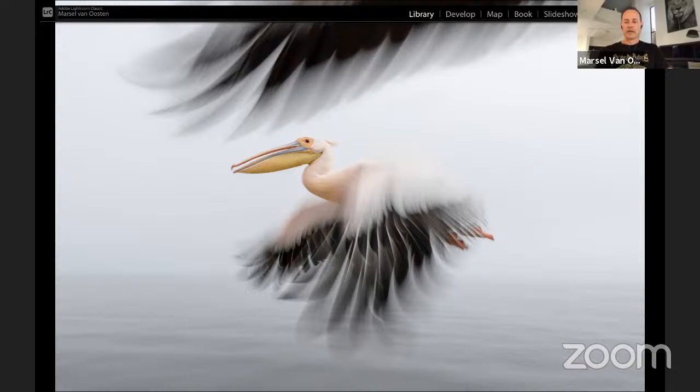This is another bird shot, but I think it's a nice example of how I'm trying to create something that looks different than just a bird. This is a very large bird, a pelican, photographed on our Namibia tour from a boat. Because the subject is large, I can shoot with a shorter focal length, so this was photographed with 24 millimeters. This pelican actually flew very close next to our boat. I knew that the background was boring, as you can see. It was a little bit misty, so you can't really see the background very much. There's also no color anywhere.